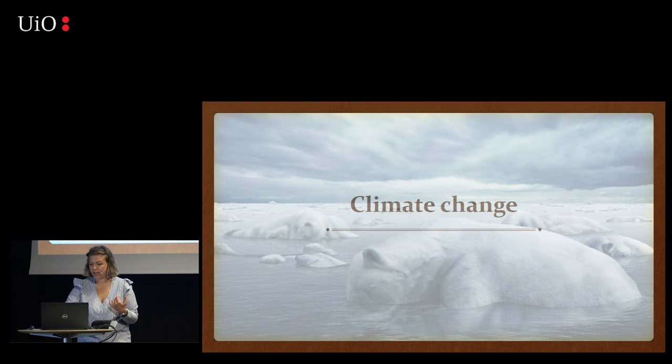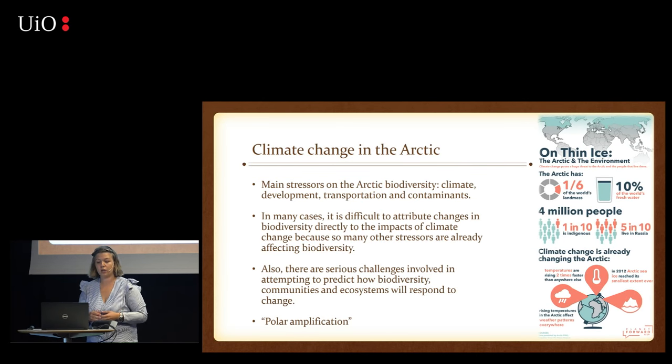Now, the effect that climate change has in the Arctic, as we heard in the previous presentations, especially affects the physical and chemical environment, but it can also change the evolutionary biology and ecology of the species. The environmental changes that are happening now in the Arctic are of different magnitude, geographic scope, and extent, and they are all happening simultaneously. So it's really hard to predict how biodiversity, communities, and ecosystems will respond. One effect that is famous for the climate change and global warming happening in the Arctic is called polar amplification. That means that global warming and climate effects have a much greater impact on the polar regions than on the rest of the hemisphere or the globe in general.